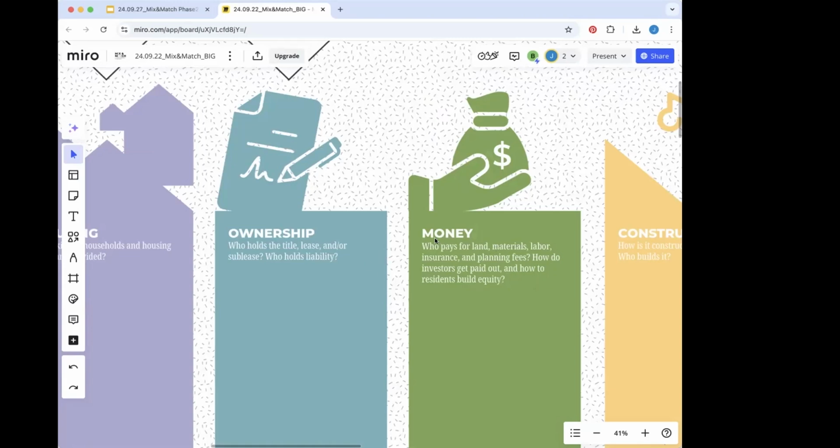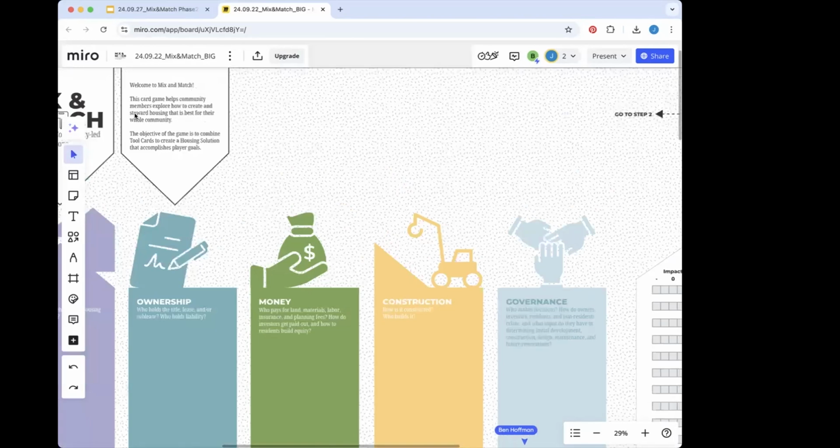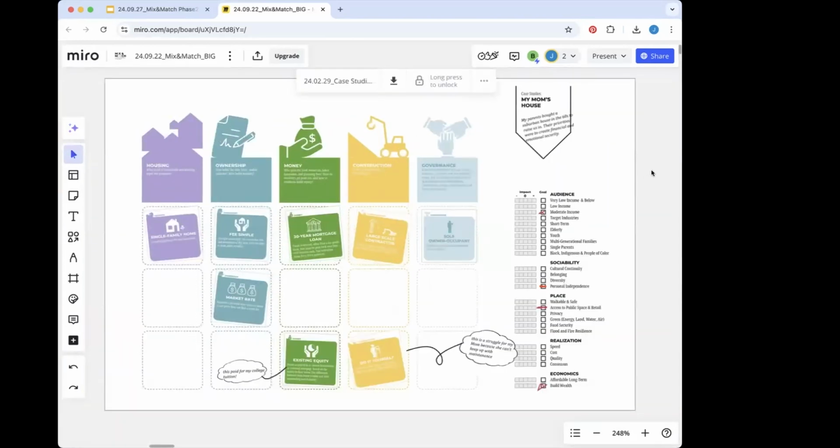These two cards show how people pay for housing, who might profit from it, if at all, and who might handle any risks as they come up. The orange tool cards talk about how things are made, and then the blue cards, which talk about governance, determine who makes decisions. So just to give you a really quick example, if you were to play mix and match around my mom's house, it might look something like this.